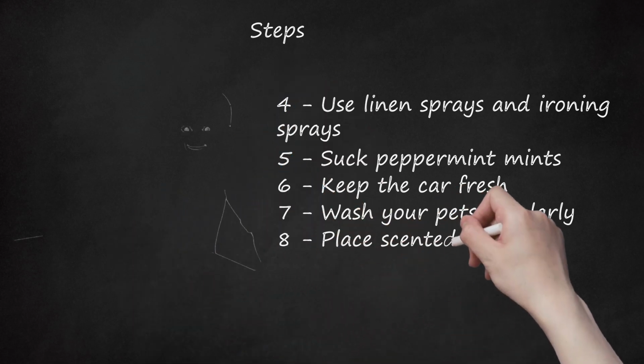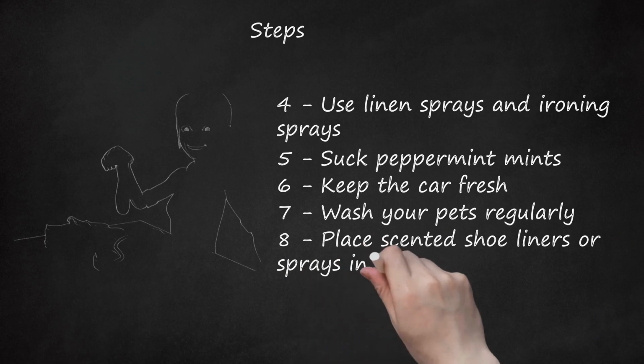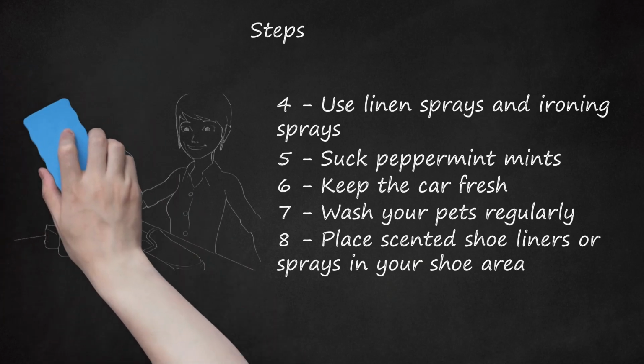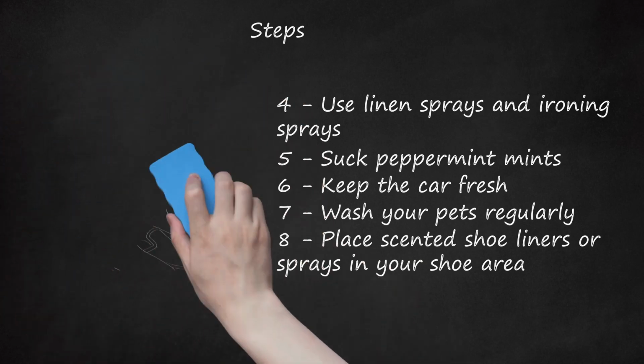8. Place scented shoe liners or sprays in your shoe area. Shoes have a tendency to smell over time. Keep them refreshed with scented shoe liners or a shoe spray. Occasional airing in the sunshine helps keep shoes fresh too. Spray your feet with foot deodorizer too. No self-respecting princess clone has smelly feet.